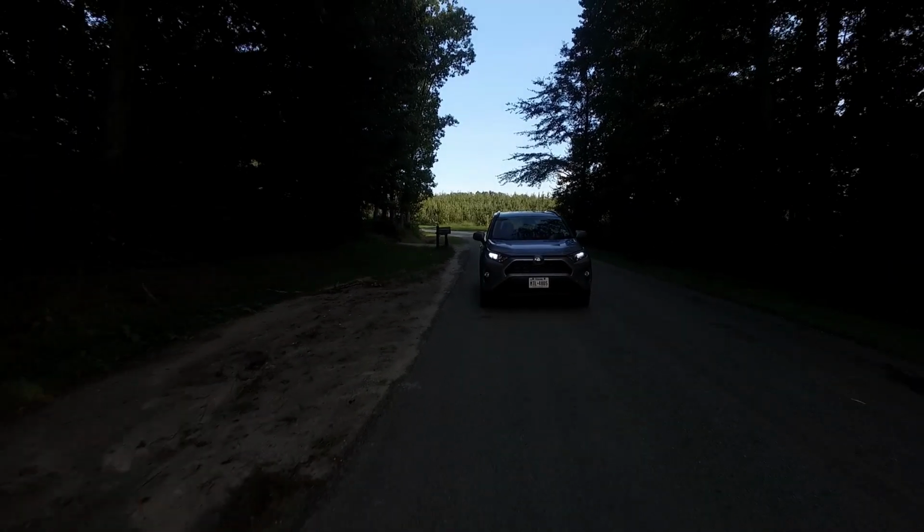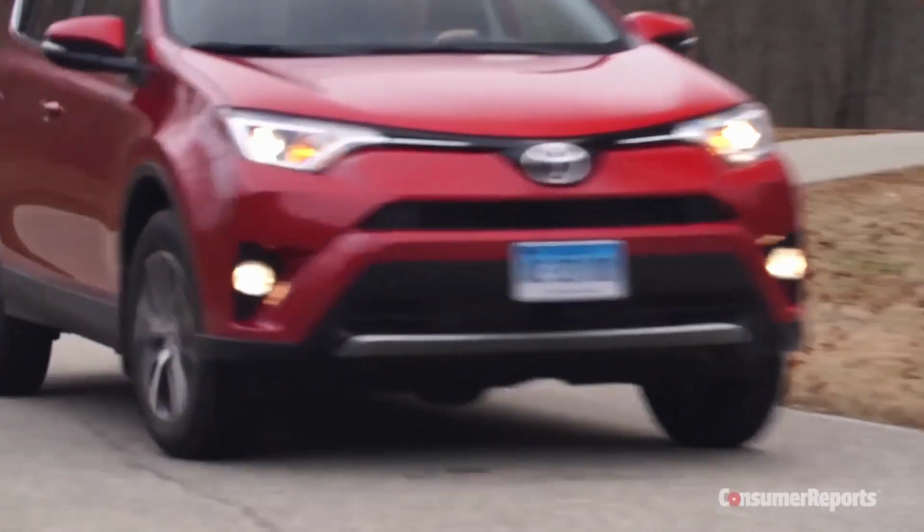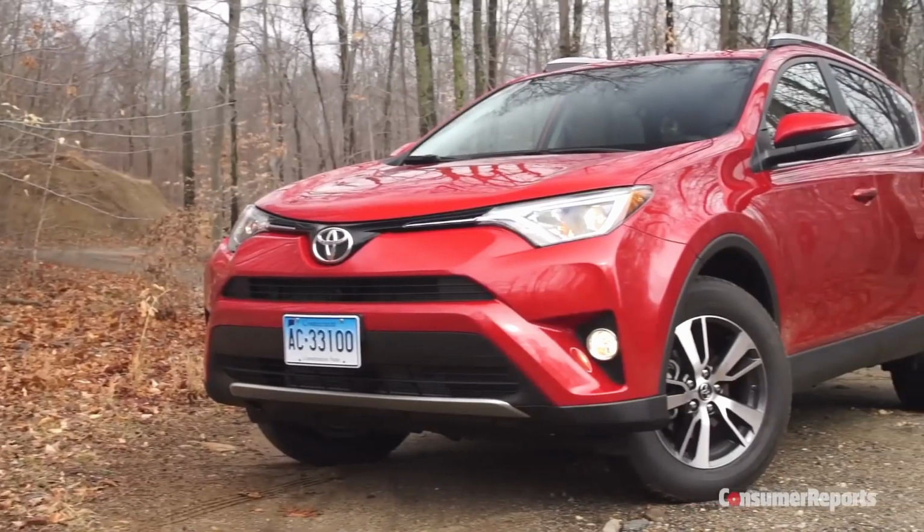Alright, let's get to things that matter. I'm going to compare the 2020 model with the previous generation I drove about 2 years ago. This will also be the most likely generation you will search for on the used market.